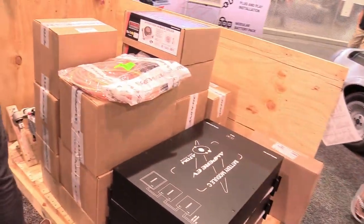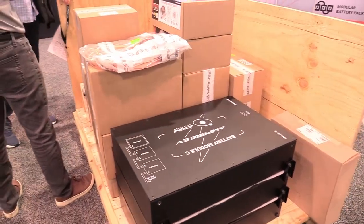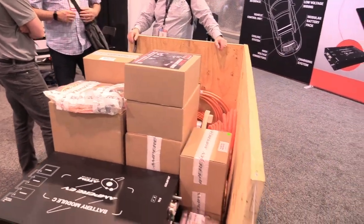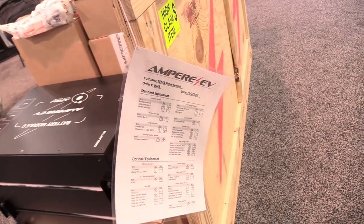Oh yeah, look. That's an EV swap kit. Wow. No pricing. Oh, I bet it's expensive.